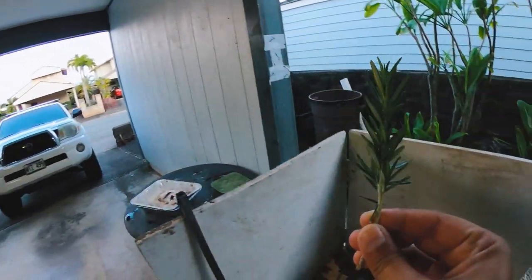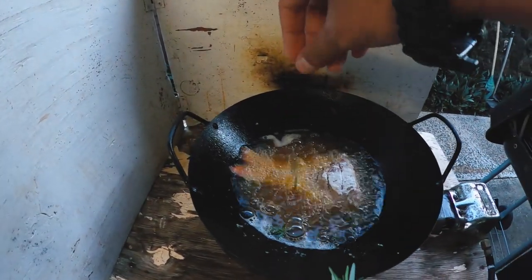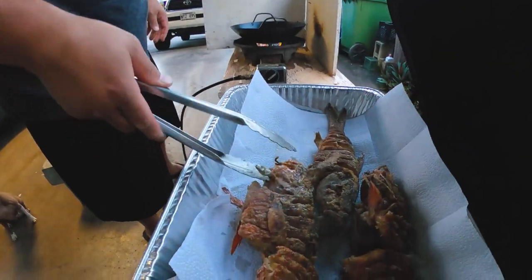Rosemary is also a nice touch. Just grab a little bit, throw it in the oil, adds a very subtle, herbalicious flavor, and it just smells so good.